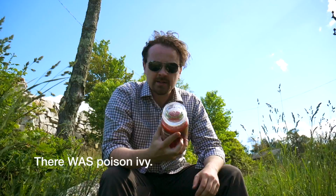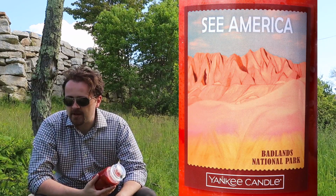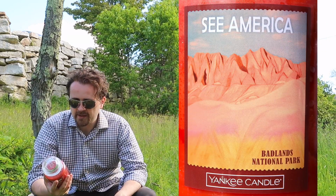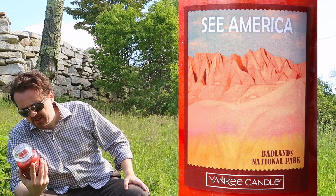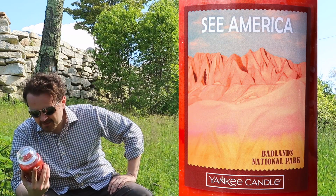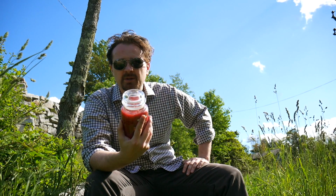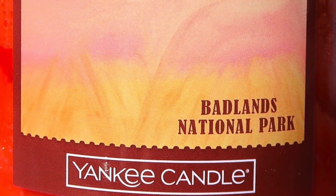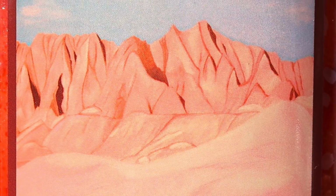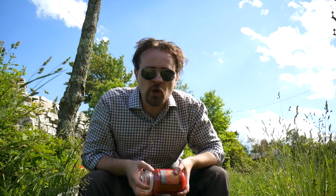So next candle on our agenda here is Badlands National Park. Just take a look at that label for a minute. Again, we're dealing with a sense of place, and what a place to have a candle based on. So many possibilities. That scenery, that terrain. How could you not want a fragrance, an aroma to help transport you to this location? So let's see what's going on inside of Badlands.